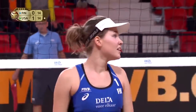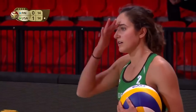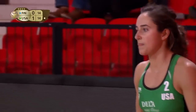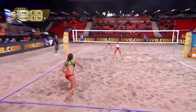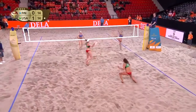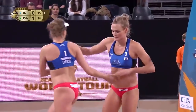Miss serves all round. This is where it counts for Finland. Already in a position they haven't been before. This is their opportunity. They have to take it. Reverse play again. Breaking the block angle, leaves a gap deep middle.